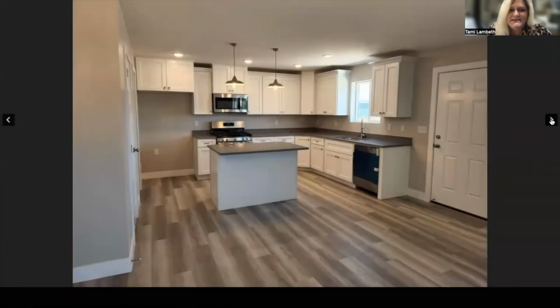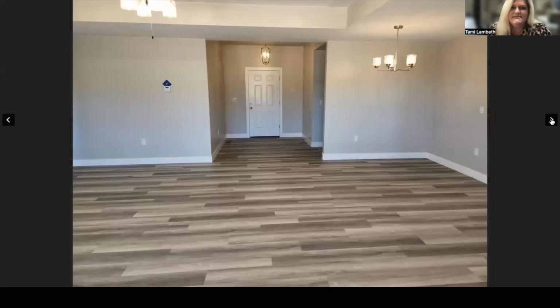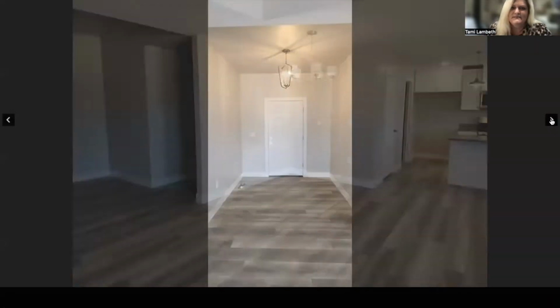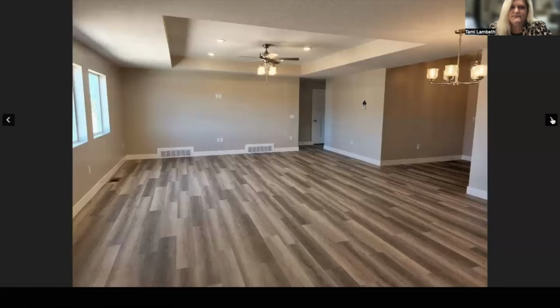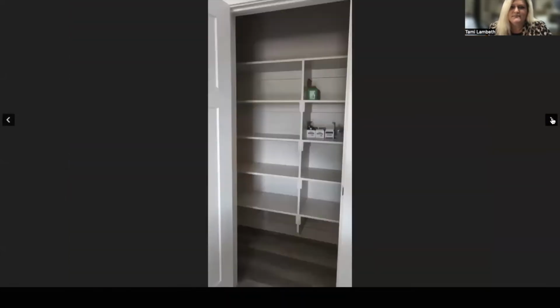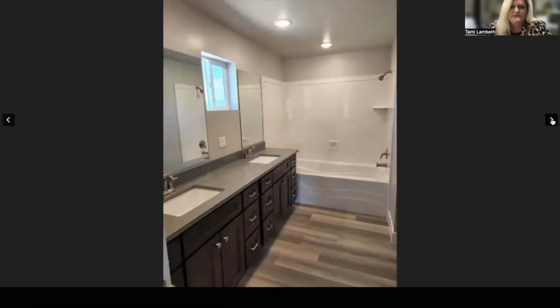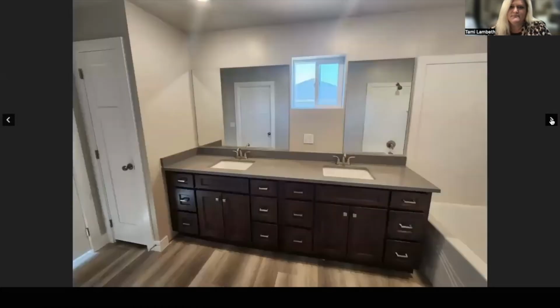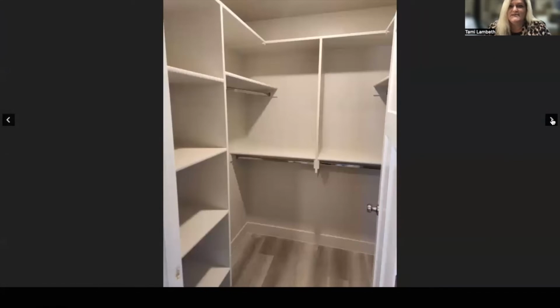All right. Nice kitchen cabinets. I like that. The flooring is nice. Open floor plan. The pantry. They've gone to the darker cabinets in the primary bath, it looks like. We've got a double sink. Your walk-in closet.